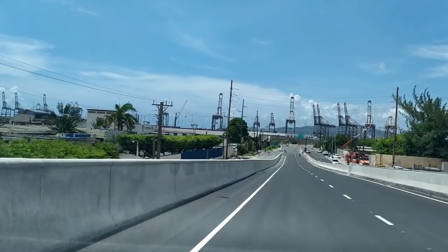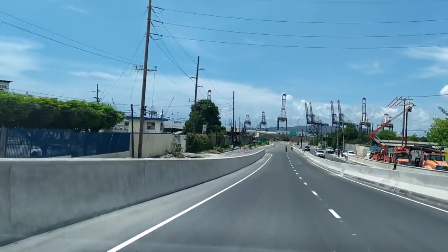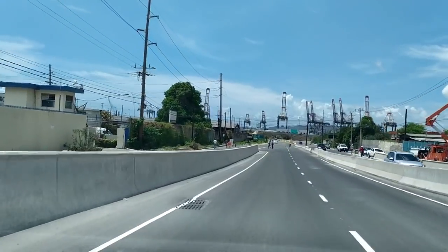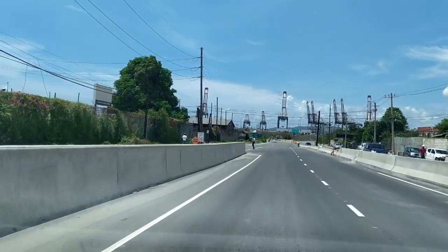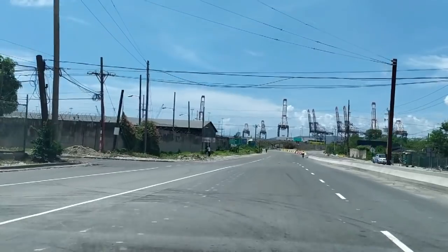Alright, so that's me going over the bridge. I'm from Halfway Tree, so this is north to south. They need to do this in Halfway Tree. I did east to west last week. You're not going in Halfway Tree. You don't have to do this. Yeah, so we're talking about the expansion.